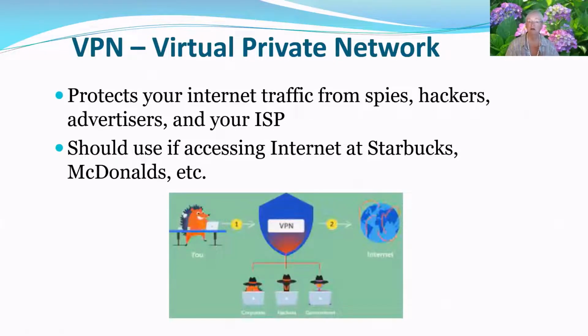Use a VPN. It protects your internet traffic from the bad actors, and you should use it definitely if you're out and about at Starbucks or McDonald's, the library, something like that. You should definitely use a VPN.